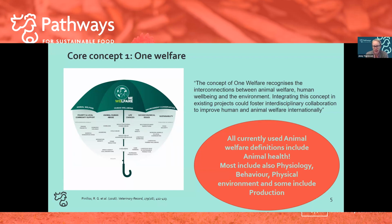I would also like to highlight that all currently used animal welfare definitions include animal health. So that is why I, for example, will only use animal welfare, but I do include animal health in that definition. Most of the definitions include animal physiology, animal behavior, the physical environment which we provide the animals with, and some of the welfare definitions also include animal production. They don't mean that good production means good animal welfare, but deviations in production are a very important indicator of problems with animal welfare.